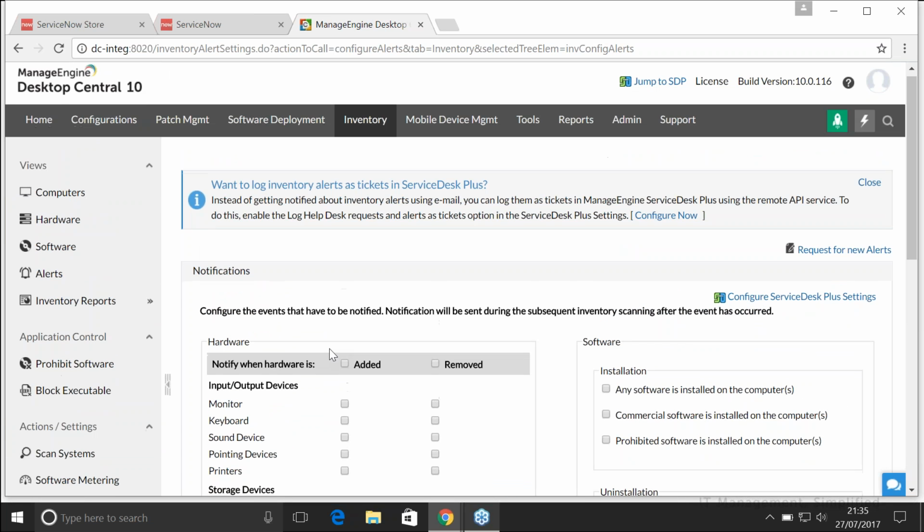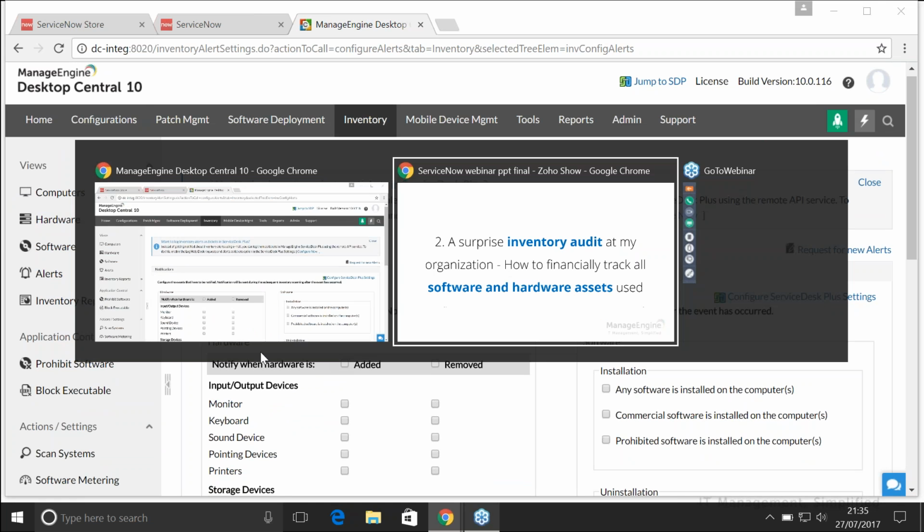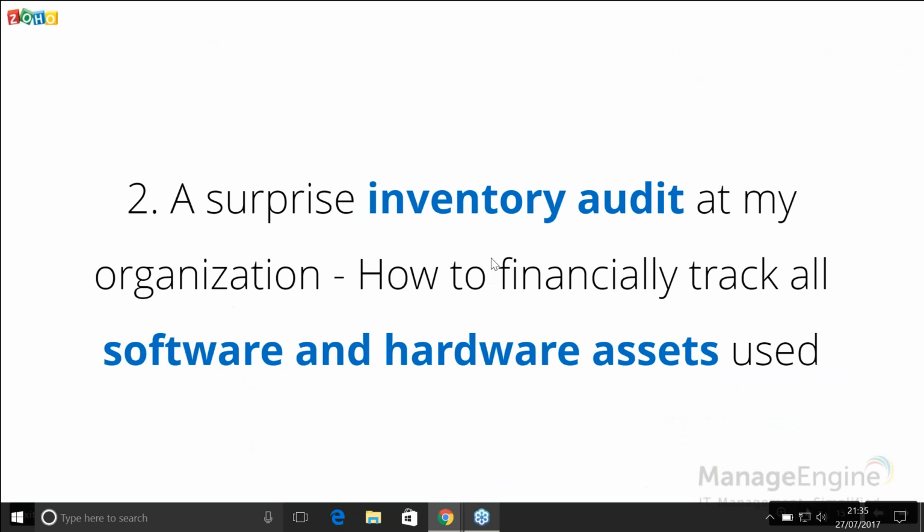So any change in these assets will automatically show up as an alert in your ServiceNow console. When you integrate your Desktop Central with ServiceNow by making use of the asset management feature, you not only keep track of all the software and hardware assets, but you get insightful reports on all your assets and you can always be audit ready.